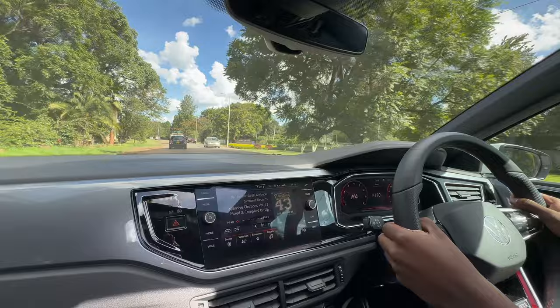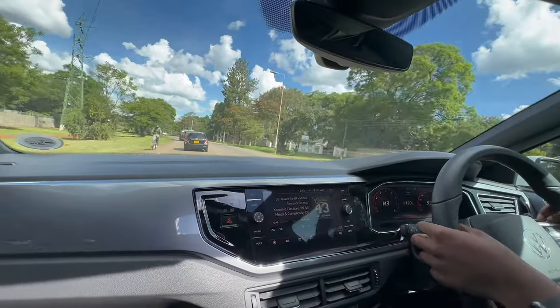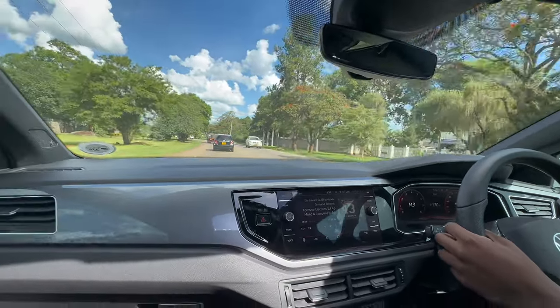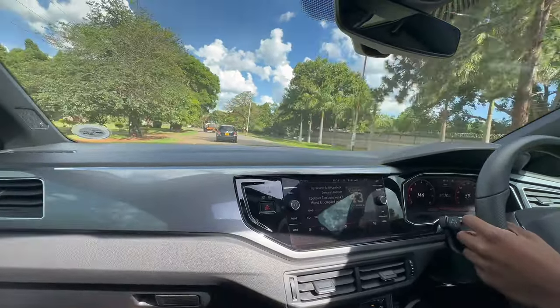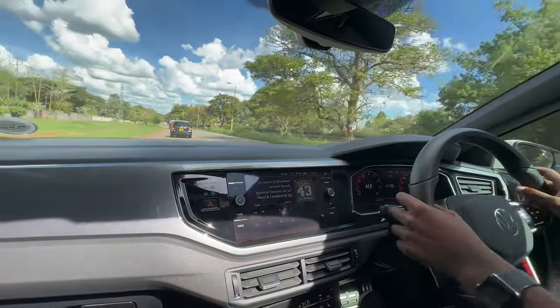It actually pulls, the torque, you can actually feel it, guys. Yeah, that front wheel drive, you feel that power. You feel it, and of course the DSG gearbox, I love it.